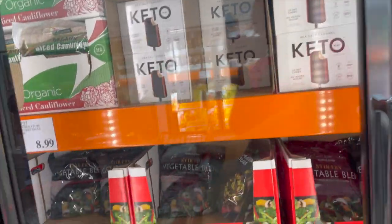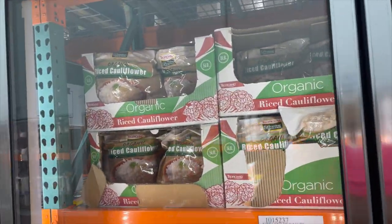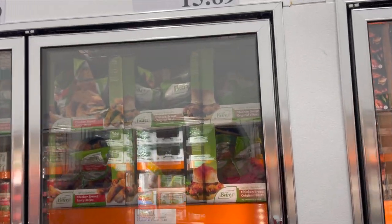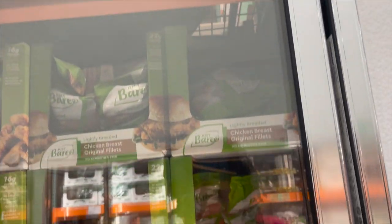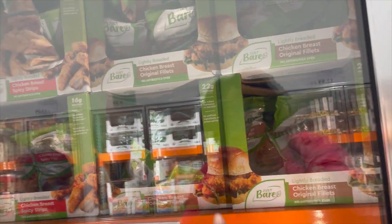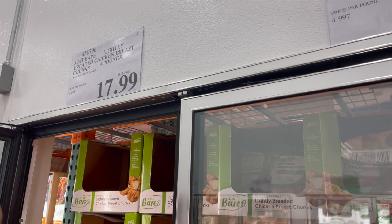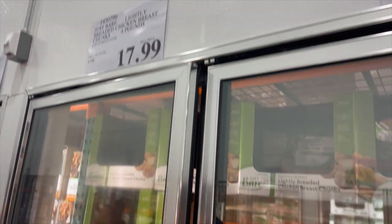They have really good vegetable blends too. They have stir-fry vegetable blends, rice cauliflower, broccoli florets. This is some of my favorite chicken, the Just Bare, 3 pounds, $15.89. That's actually a really good price for them. They have the spicy breaded for $14.99. And then they have the chicken chunks, the 4 pound, for $18.